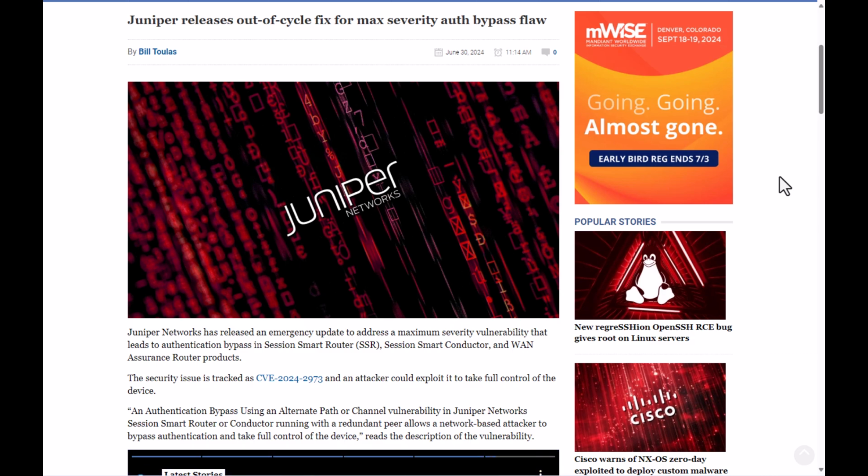But Juniper has assured customers that the application of these fixes does not disrupt production traffic, and it should have a minimal impact of roughly 30 seconds of downtime for web-based management and APIs. No workarounds are available for this vulnerability, and the recommended action is limited to just applying the available fixes.